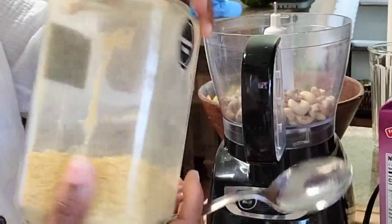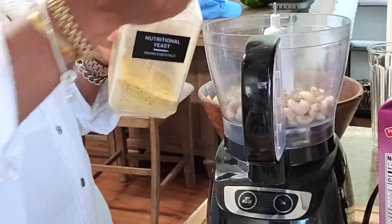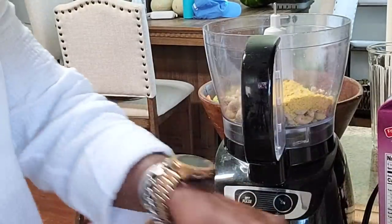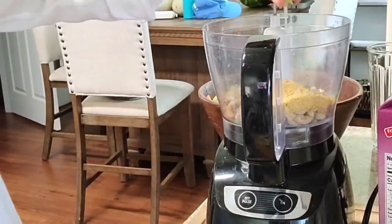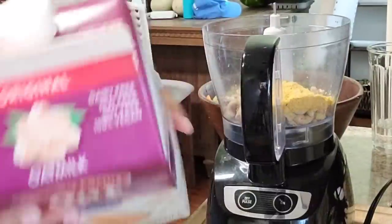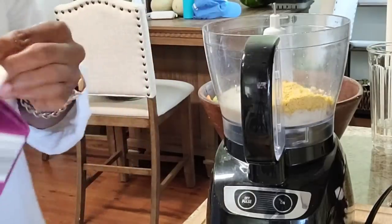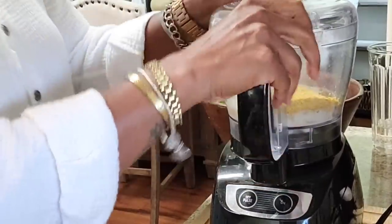We're going to add some nutritional yeast. We need some more of this, huh? It smells like cheese to me. That's what it smells like. It smells like I'm hungry. My stomach growling. A little bit of lime juice. I'm going to add a little bit of the oat milk I have. And we're going to blend this. Normally I add all kind of stuff.